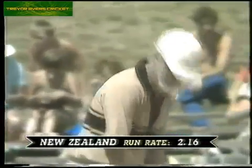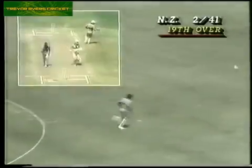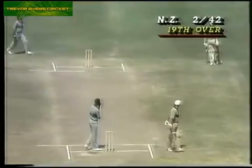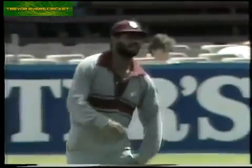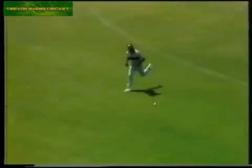Davis to Reid. It's in the air, just wide of the fieldsman at extra cover. Dawson paying the man there. It was just a few balls ago that Richards shifted Gus Logie from cover and put Thelston Payne there, just out of his reach.